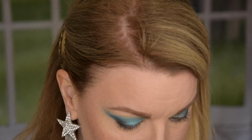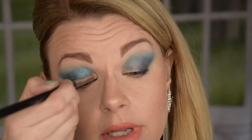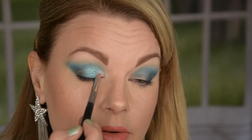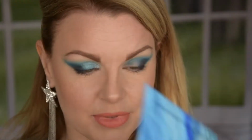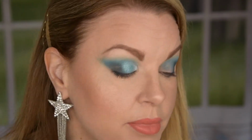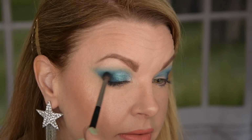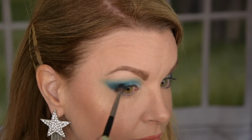lightest color. So I'm going in with the lightest color, River Glacier. This one, I'm gonna put it in the very inner part here. I'm gonna blend it a little bit too. This is beautiful. I'm taking this dark blue again. I'm just gonna put some more here in the outer part and blend a little bit into this shimmer. And I'm gonna do the same on this eye as well.